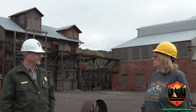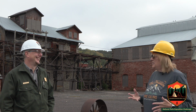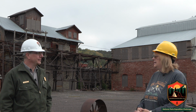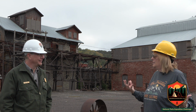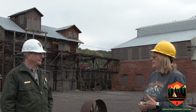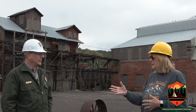Thank you so much for allowing us to be here today. I love the hat. I think I look pretty good in it. You can keep it. Thank you. But I just really appreciate your willingness to let us come here, and then your story, which is a little different from other park staff that we've worked with. You were in this career and then you moved here. So good luck, and especially with the 10 to 12 feet of snow that you guys get.